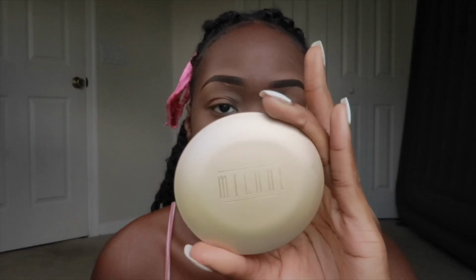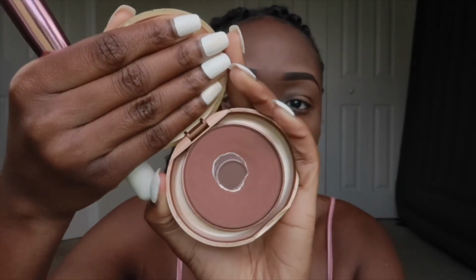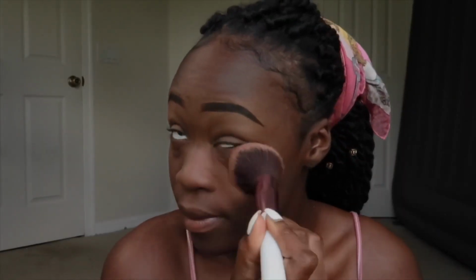Okay, so now we're gonna bring back some of the color into the face and also some coverage. I'm gonna be using the Milani pressed powder in the shade Earth Glow. This is what it looks like. I'll be taking a regular powder brush and just putting this powder all over the face in every area that we've applied the setting powder.